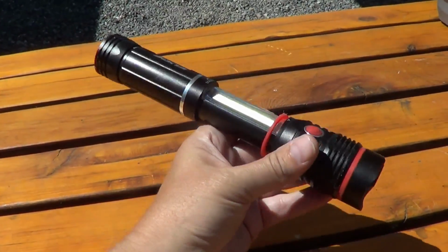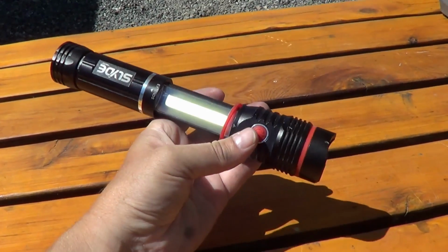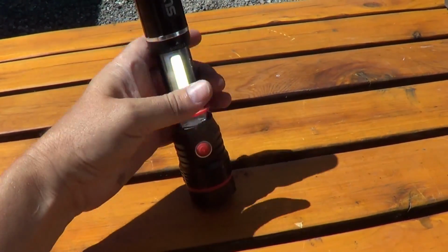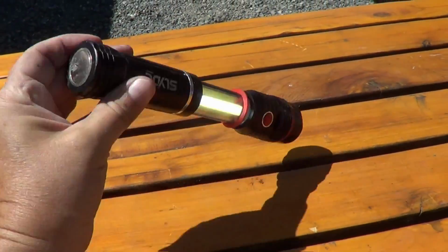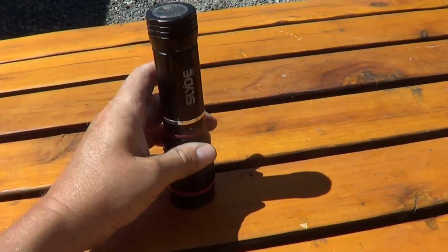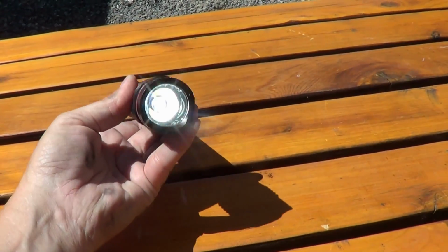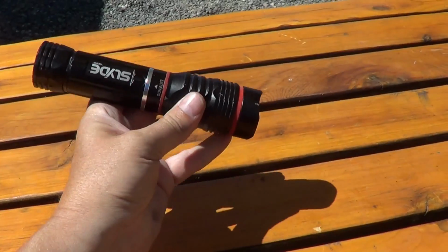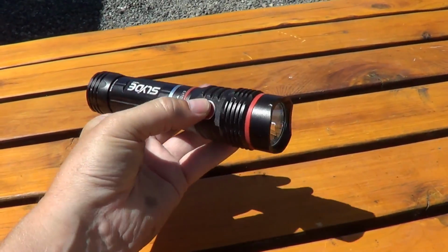Flashlight, gotcha. Get yourself a good flashlight. This one I picked up, I think it was Ace Hardware. It's got this slide out thing if you need it as a work light. Magnetic on the end, so it'll stick to any metal. And then of course it has the regular beam as well. It's a really bright light. Got a little light metal body.